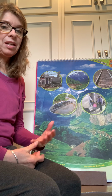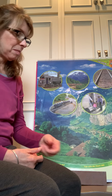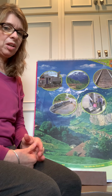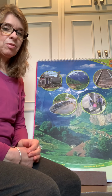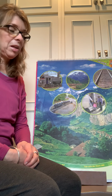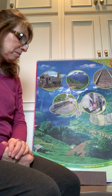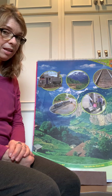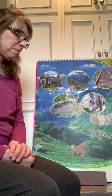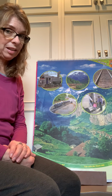And I'm going to go ahead and read the amazing words from the bottom of the chart and see if you can try to figure out which of these pictures goes with those words while I'm reading about them. And then we'll talk about them for a minute. So the words are engine, tracks, passenger, roundhouse, mountain, and valley.